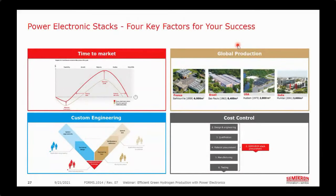So we are close to your site where we can connect together and discuss your needs and support you with custom engineering, and also our manufacturing process, really to supply your green hydrogen project as efficiently as possible.